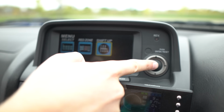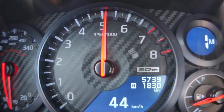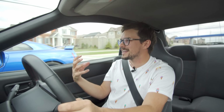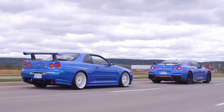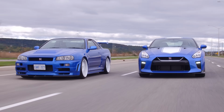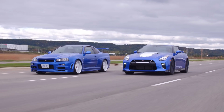So if I mess around with my multi-function display, I can get shift lights. Can you get them in the GTR? Yes, it's actually in the middle of my gauges though. I'm actually surprised at how similar these are. It's like a very consistent experience. They did carry the essence of the R34 into here and just kind of futurized it. I think that's the most important part, and giving Bayside Blue for the 50th anniversary is like the icing on the cake. Yeah, that's a good move. Just remove the stickers though.